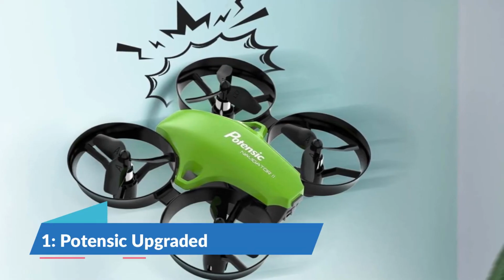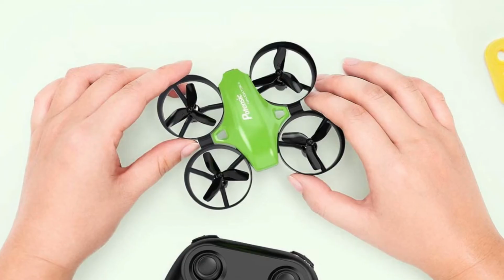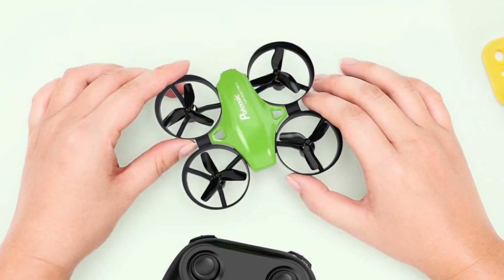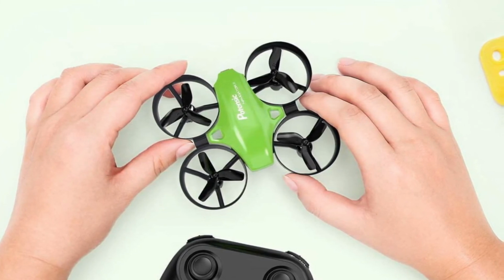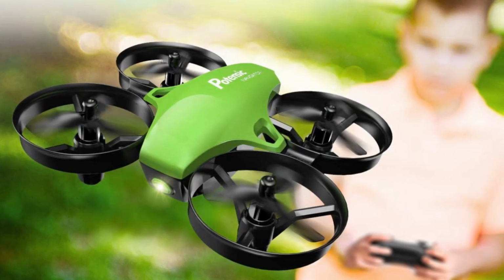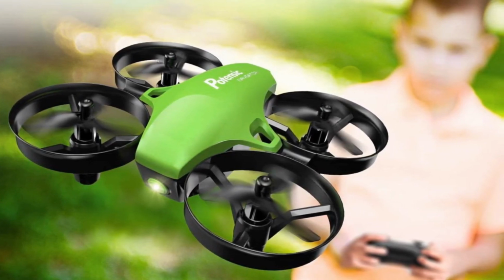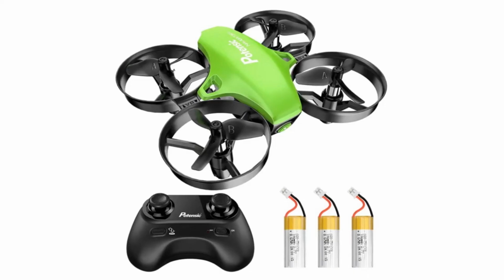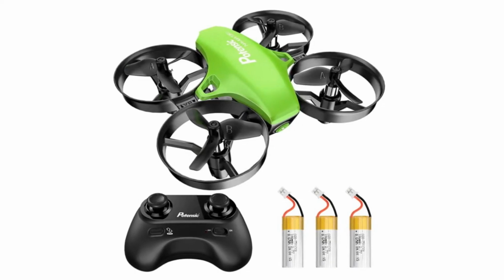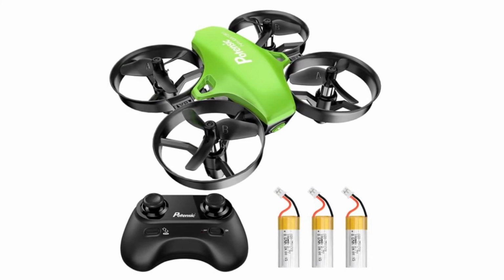Number 1. Patenzik Upgraded A20 Mini Drone. This Patenzik Upgraded A20 Mini Drone is perfect for kids who want to extend their fun time. With easy taking off and landing and automatic hovering, this micro drone is perfect for anyone who wants to fly their own drone. With the Patenzik Upgraded A20 Mini Drone, your child can have the best time ever when flying their favorite micro drones.